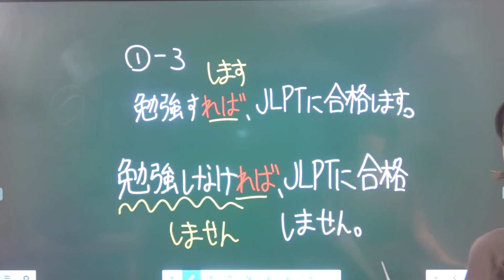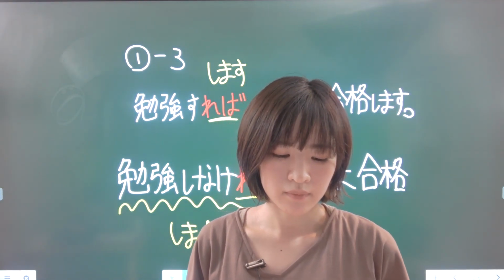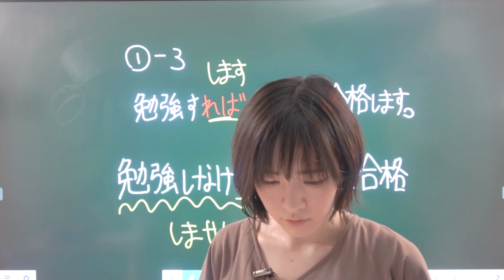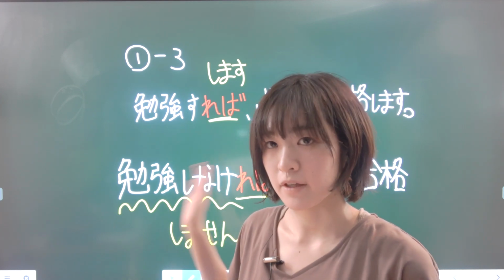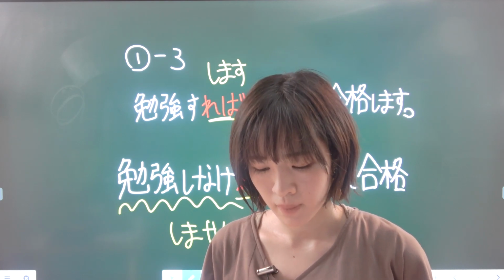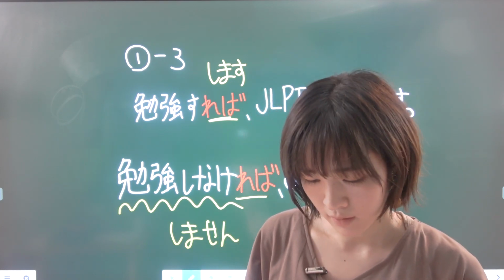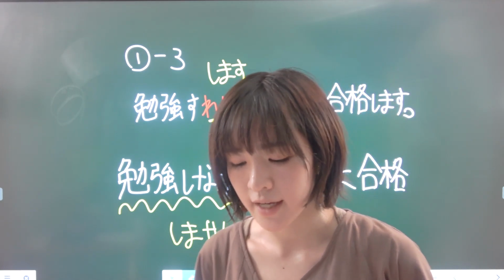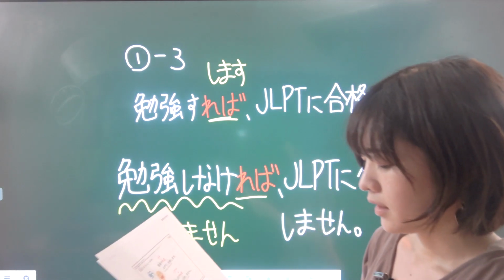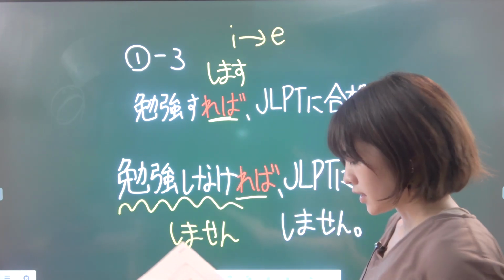Okay, so let's practice this form. Let's go and look at 表 1-3. The next page, table 1 of 3. So here we have 3 groups of ます form changed to if, ば 何々ば. So first group, let's look at 買います, to buy becomes 買えば. 売ります, to sell becomes 売れば. 話します, to speak becomes 話せば. And 待ちます, to wait becomes 待てば. And 聞きます, to listen becomes 聞けば. So the I sound, we change it to E sound.